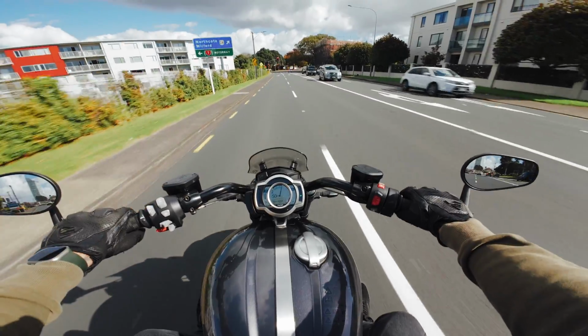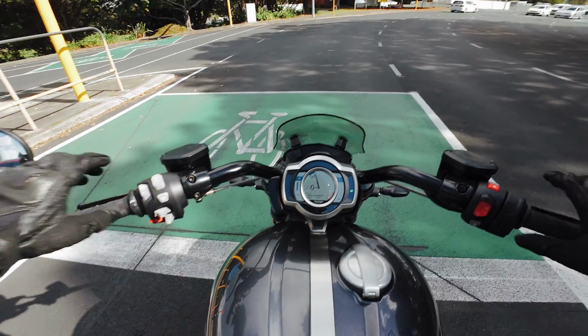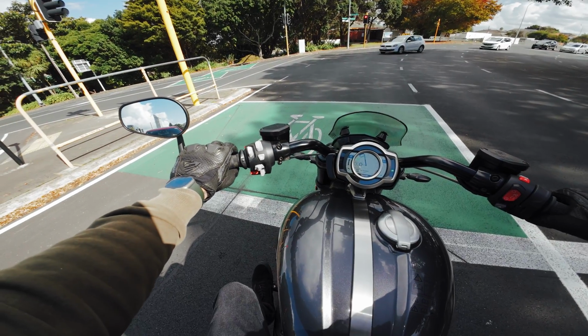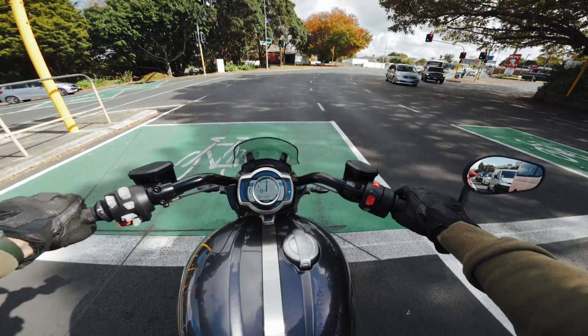Rob was saying this one doesn't have a quick shifter, but you can get one on it. I like that the screen is adjustable as well. That's pretty cool. You can adjust the tilt of it. Really similar, familiar controls to any other Triumph I've ridden pretty much. Same as the Tiger or the Street Triples and stuff, Speed Triple, pretty similar.